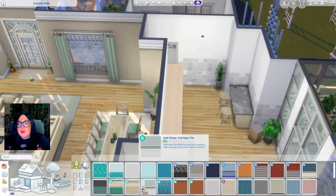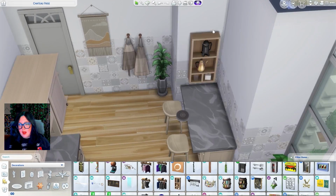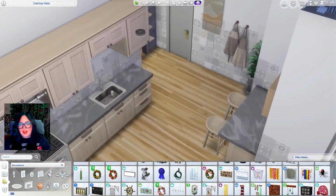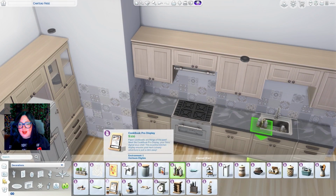It's got some really great beige and gray tones. It pulls everything together, if I do say so myself. I decided to add just minimal cutesy clutter. I love the new kitchen clutter kit. I think it's so cute. It has some great items in it.